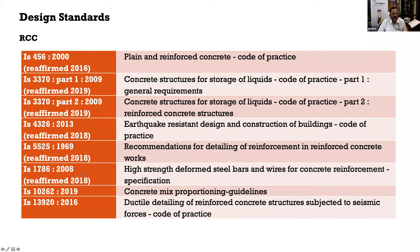Then for RCC, the most important code is IS 456-2000, which guides you about the design and construction methodology when you are doing a building with RCC. And then there are other codes for concrete mix design, and for ductile detailing, because India is a seismically prone country, so you have to do the ductile detailing as per 13920. And there is another code, 4326, which is for earthquake-resistant design and construction of buildings.